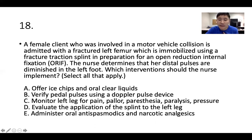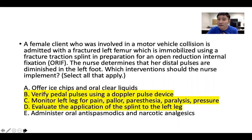All right, we have B, C, and D. B: verify pedal pulses using a Doppler pulse device. Sounds good. C: monitor left leg for pain, pallor, paresthesia, and paralysis. Sounds good. And D is evaluate the application of the splint to the leg. All right, let's see what the answer choices are. Awesome, you guys are absolutely correct.